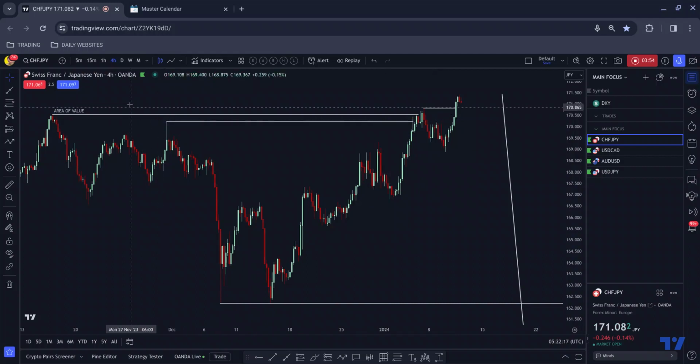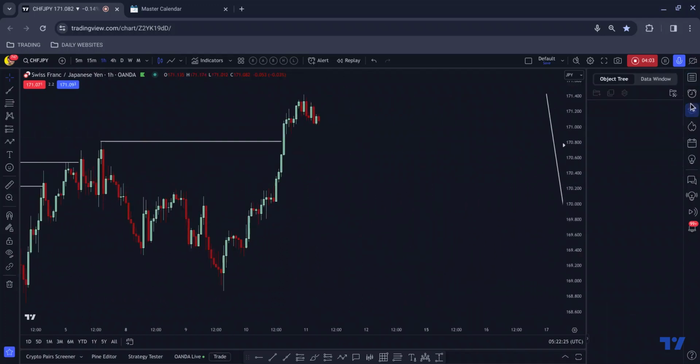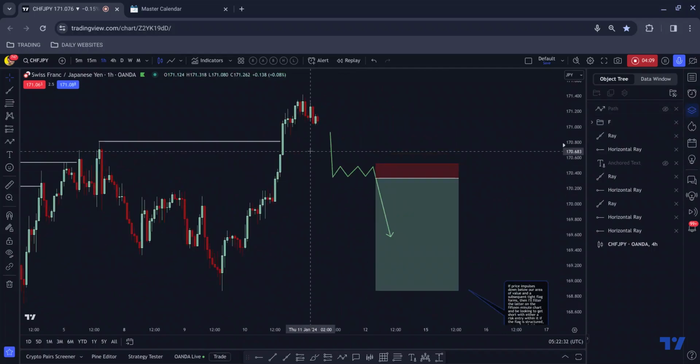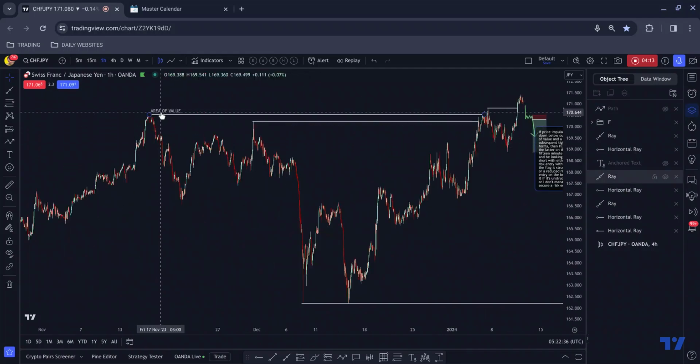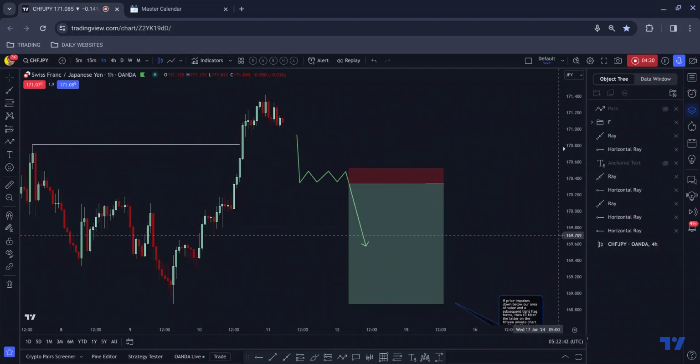I'm not really bothered about this because this was just a near miss to here. But if we break below, so this may not happen by the end of the day. It may not happen by the end of the week. But what I'll be looking for in particular is a dropout below, let's zoom left, below this high here, this all-time high. And then I'll be looking for the correction afterwards.